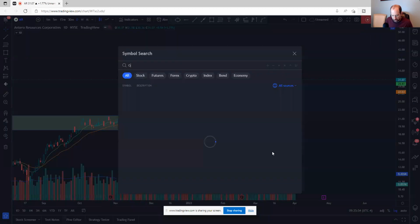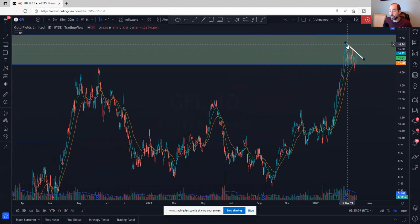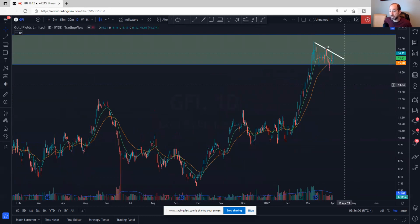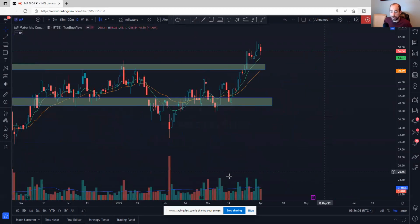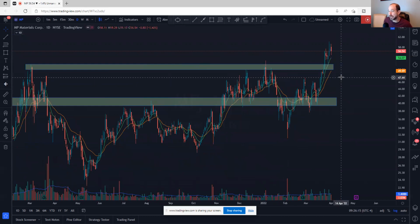Looks good. GFI, so this one, strong run, perfect flag. If it can break the downtrend line, I think it could be off to the races. Really nice look there. MP, I mean, just beautiful accumulation right here as it's breaking out. And it's just, again, a little bit extended, may need to come back and retest a little bit, but overall, I mean, strong looking name.